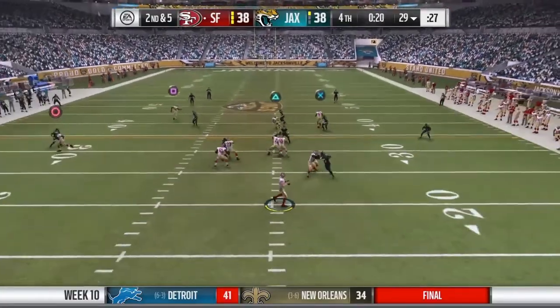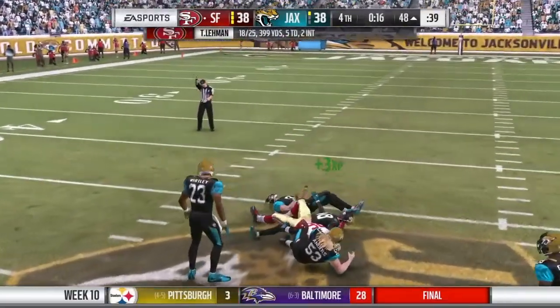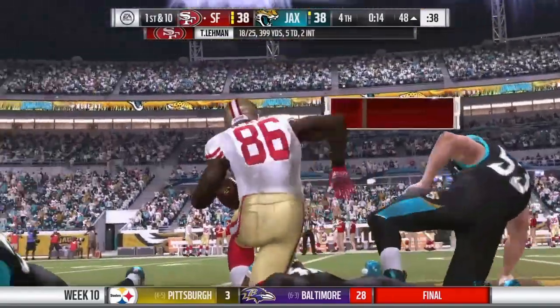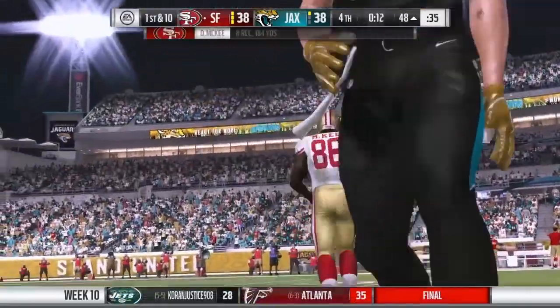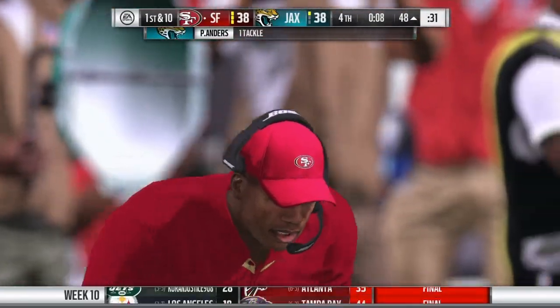Here's a play fake as they set up to throw. And he's going to find his man out of the backfield. That's complete. 23 yards on the play. Well, we haven't been shortchanged on offense. Another fun play to watch there on the deep pass.